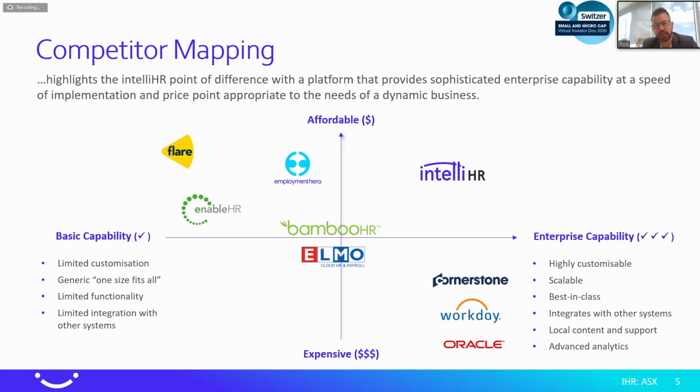Where IntelliHR positions has really been about trying to find our own space, and specifically we've been really focused on enterprise capability at affordable prices for our customers, and that's really proved a great success for the business. Typically at an enterprise level we've been competing with an SAP or an Oracle or a Workday. In the performance space, it's Cornerstone, and we have a like-for-like, high quality product at an affordable price. One of the other exciting things is the speed to delivery, speed to value that we can deliver for our customers, which gives us a really nice competitive position.